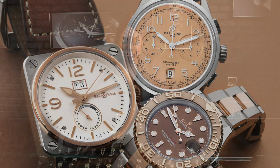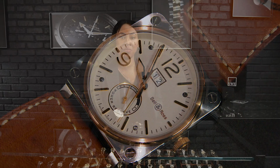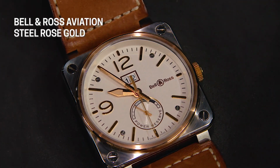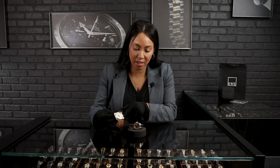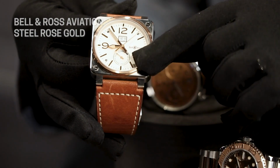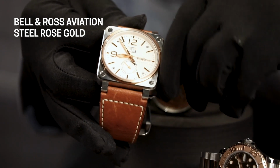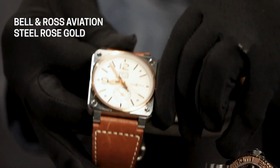First up is this absolutely gorgeous Bell & Ross. Now I chose this because it has such a unique look to it. The case shape is signature Bell & Ross, and then you'll have 18 karat rose gold on both the bezel, the indices on the dial, and also on the crown here. Now, I love this because the dial is very clean. However, you do have a power reserve indicator down near the 6 o'clock position. And as we wind it, you'll see that power build up. So it's a 42 millimeter watch and a little over 40-hour power reserve.